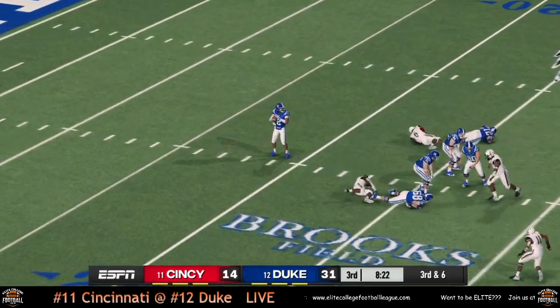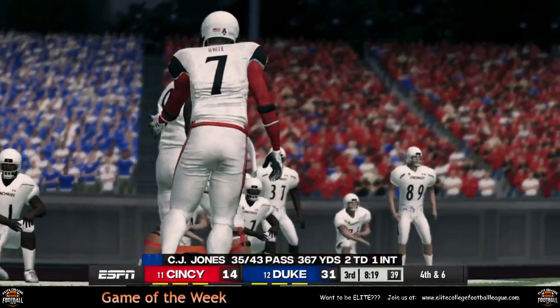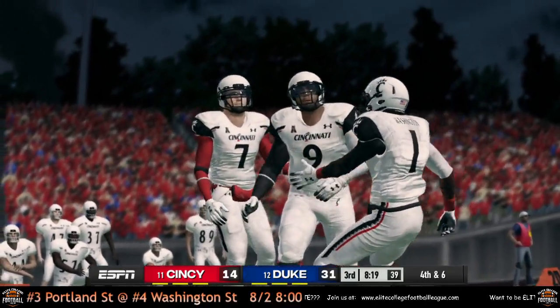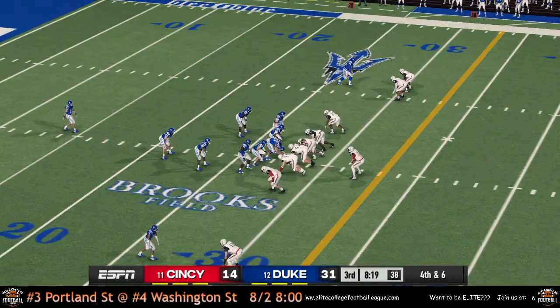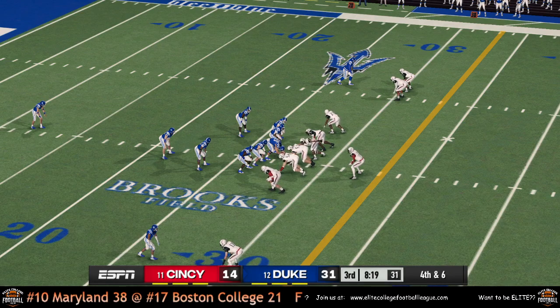Three to the top, 1 to the bottom. He's got all day to throw, and he just throws it away before he's sacked. Brings up 4th and 6 for Duke, and Cincinnati's going to get the ball back.